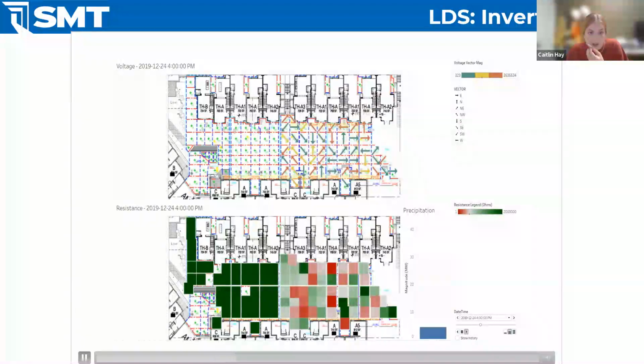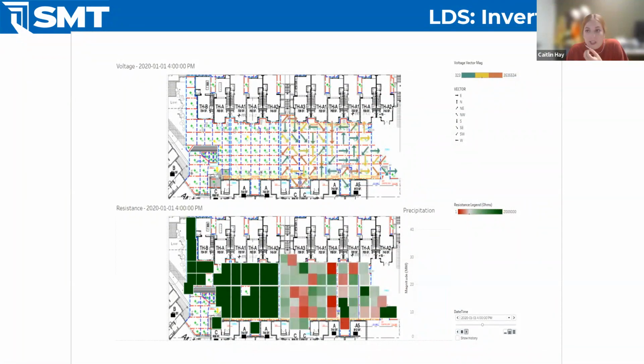If you'll notice, there are some squares that are a little bit red, a little bit green, very red, or very green. That's going to give you an idea of which areas are the most wet and which areas need the most attention right away. Then the top one is a graph that shows us with arrows where the leak is. So with these, we can know where the leak is, which areas are wet, and which ones need the most action.